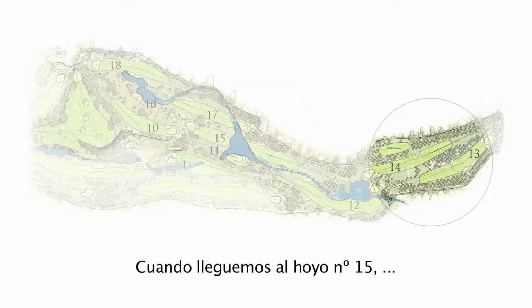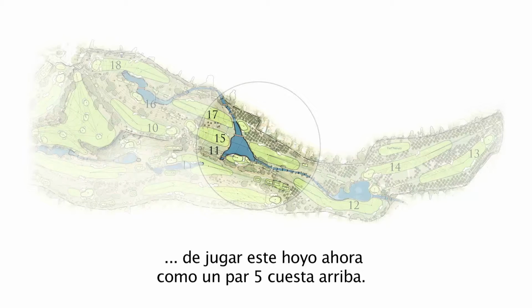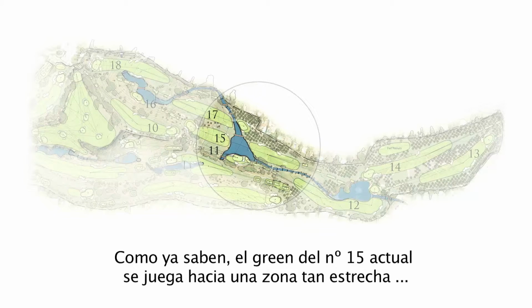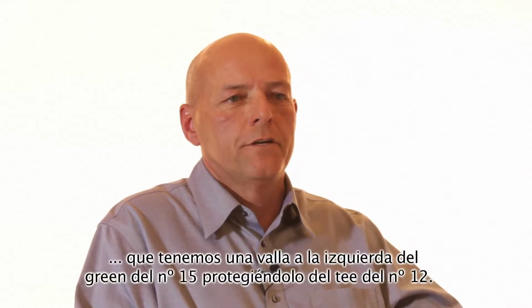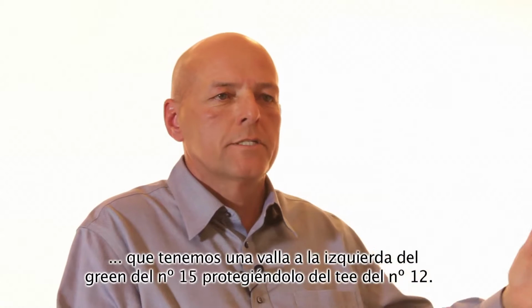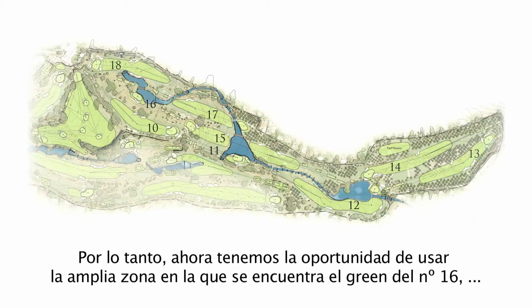When we come to the 15th hole, of course, we have the opportunity there with the new 14th green position to play this hole now as a par 5 up the hill. As you know, the existing 15th green plays into such a narrow area. We have a fence to the left of the 15th green protecting it from the 12th tee. On the right-hand side, we not only have the out of bounds nearby, but we also have the tees of 16 almost on top of the tees.